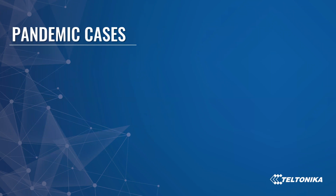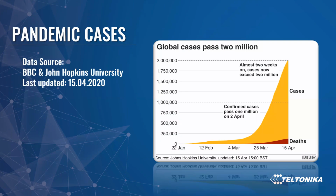The next step is pandemic cases. The data source is the same. As you can see, the confirmed coronavirus cases globally curve is still very steep and rising. It's marked in yellow. That indicates that the COVID-19 outbreak is still in full swing all over the world. As of the 14th of April, we've got already over 2 million confirmed cases globally.